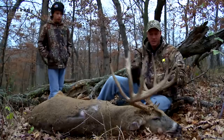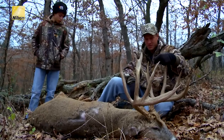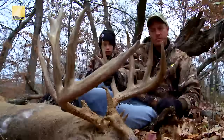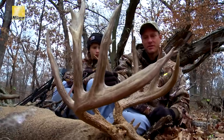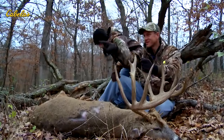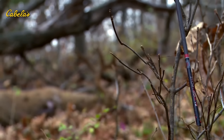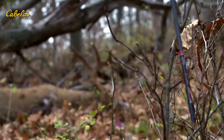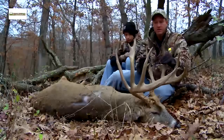And I just thank God that we have the opportunity to do things like this, the blessing of being able to do the things that we love to do. Man, that's awesome. I see the arrow. Sticking right there. No, right there in that bush. See that, where we came up? Oh, yeah. Wow.